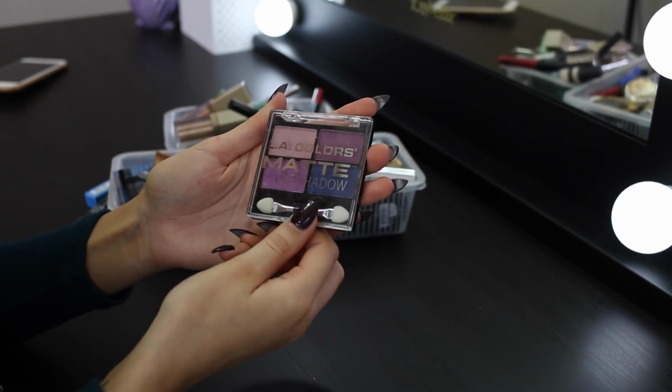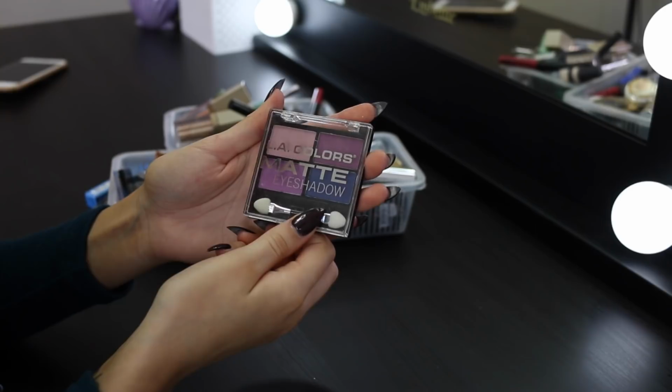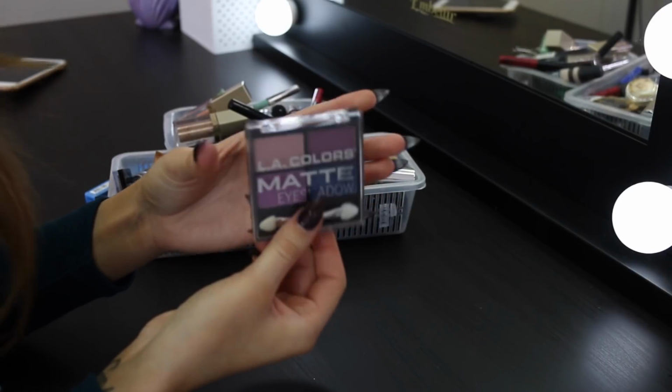So this one I was unsure about. This is the LA Colors Matte Eyeshadow Palette. I won't die if I don't keep it, but I was thinking, should I try and do a really affordable makeup look and see if this works? Would you guys want to see that? So I'll put this in the maybe pile.